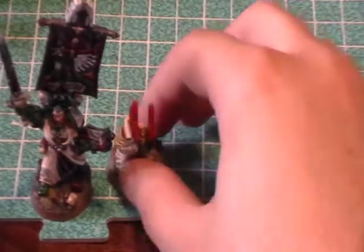Coming up is a two-part model. It's Azrael, Supreme Grandmaster Azrael of the Dark Angels. And let's make some room because I gotta zoom out a little bit. Now, the reason I say a bit of a two-part is because this is how he comes. He comes with the Watcher in the Dark right there. Let's get this out of the way.